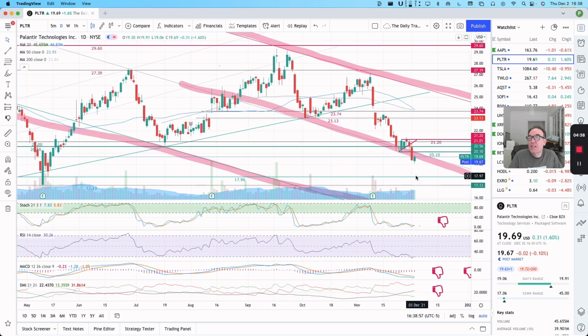So the question is, are we pulling back? If we are pulling back above 20.10, then the pullback has succeeded and we have rebounded. If we don't go back higher than 20.10, then maybe we are just going lower. And the first support that is of significance is 17.90. Watch for 20.10 and watch for 17.90.